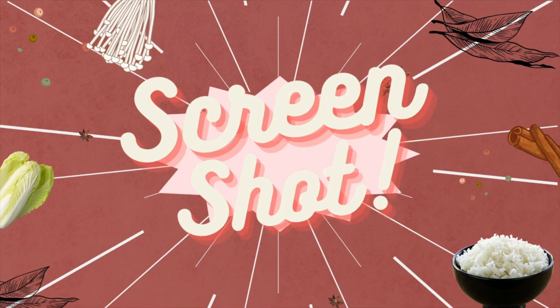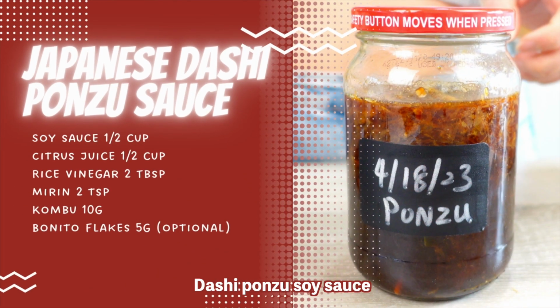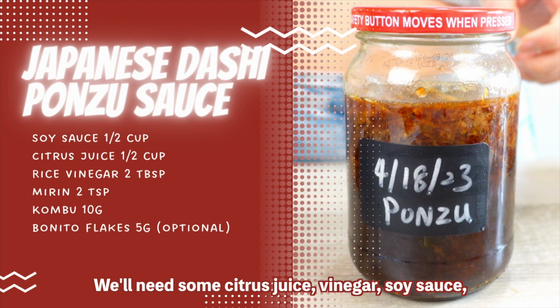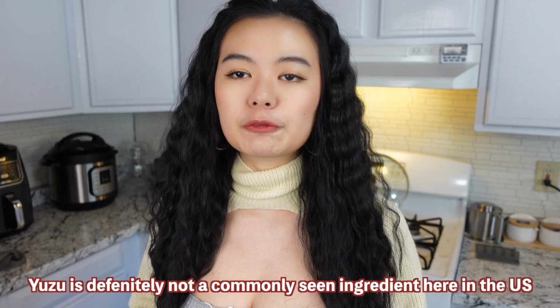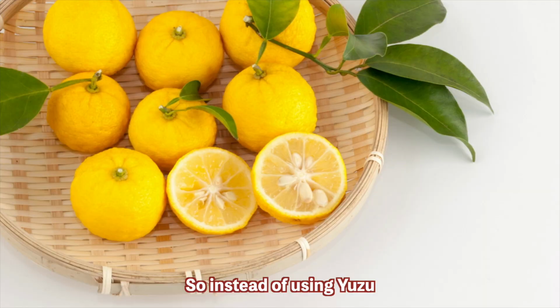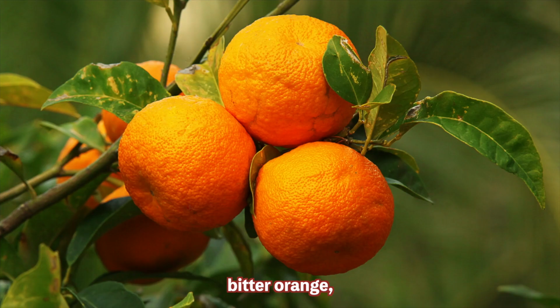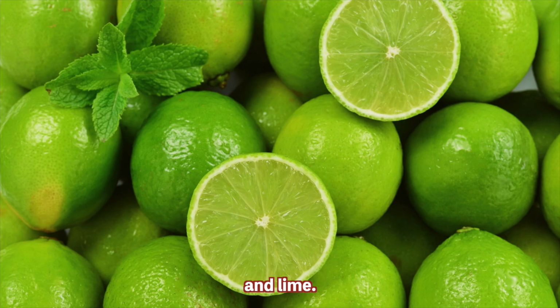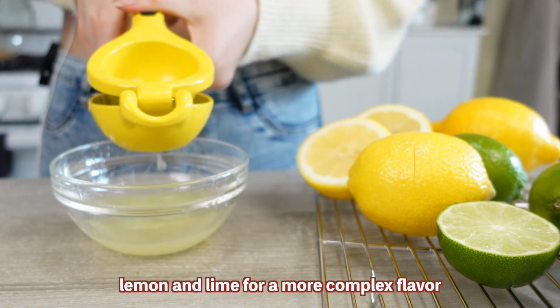So screenshot! Here are the ingredients that we'll need for today's Dashi Ponzu soy sauce. We'll need some citrus juice, vinegar, soy sauce, mirin, and some kombu and bonito flakes. Yuzu is definitely not a commonly seen ingredient here in the US. So instead of using yuzu, we can replace it with other citrus fruits such as bitter orange, lemon, and lime. And today I'm combining the juice of both lemon and lime for a more complex flavor.